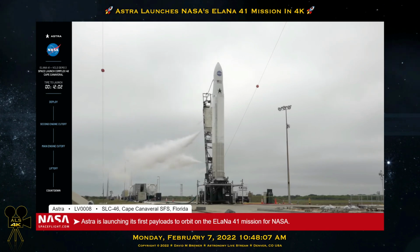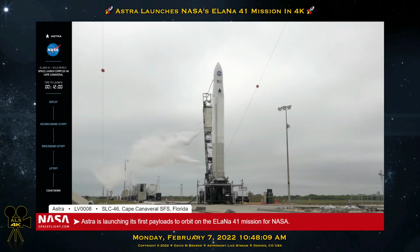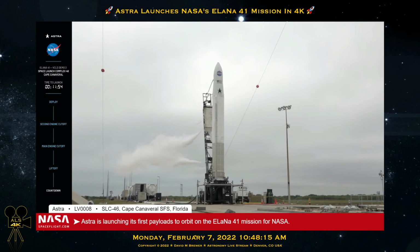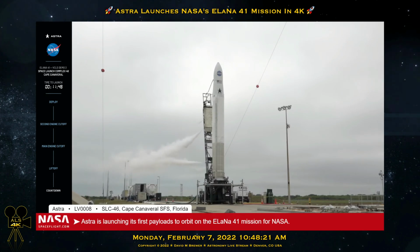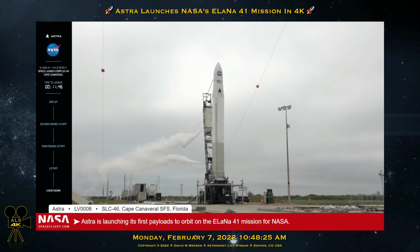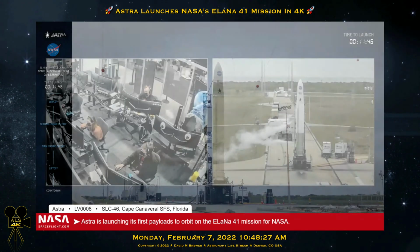And then above that, of course, there's the interstage with the Astra logo and the U.S. flag, which contains the bottom part of the upper stage, and then payloads on top, and that payload fairing. All right, let's go ahead and listen to the countdown net as we are getting close to the continuing terminal count, and let's listen to the teams as they continue to work.